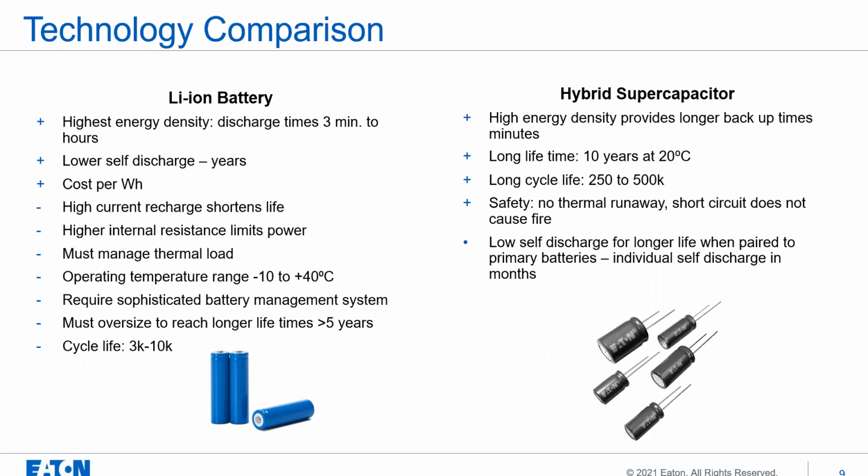A long lifetime, typically 10 years and longer, especially at room temperatures, and the long cycle life. So if you're doing a lot of charge-discharges, you can use the hybrid supercapacitors, put them into your design, and not have to worry about replacing them over the lifetime of your device. Again, from a safety standpoint, no thermal runaway. Even short-circuiting them will shorten the lifetime, but does not create a safety hazard.